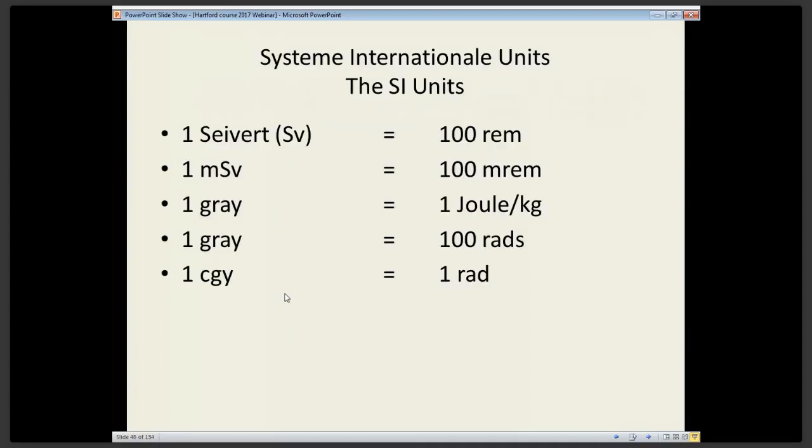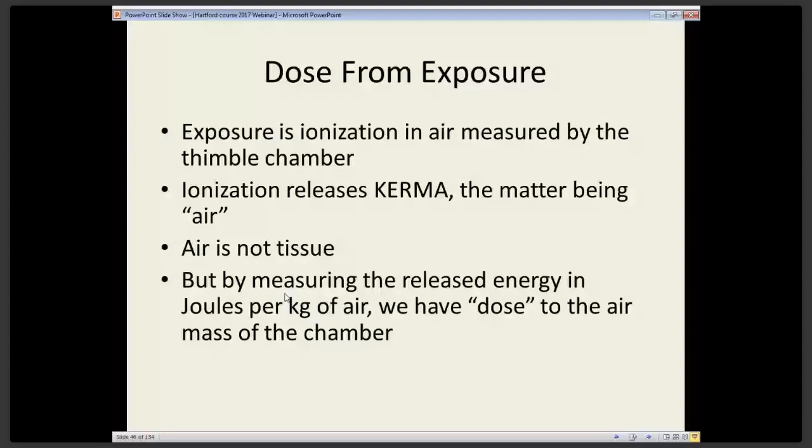So let's go back. Dose from exposure. So in the thimble part of that chamber, remember there was this black thimble at the end. There is ordinary room air in that thimble. Ordinary room air. That thimble communicates with the air in the room. Whatever the temperature and pressure is in the room, the same temperature and pressure result is residing in that black thimble, that little end of the chamber, 0.6 cc's. Ionization releases kinetic energy, ionized electrons, in that air. So we're collecting, we're actually measuring ionizations produced in a thimble of air.